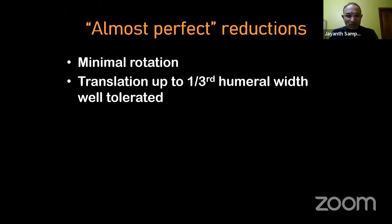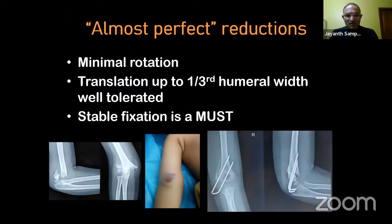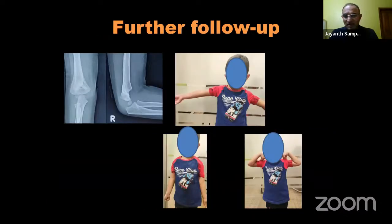So what about almost perfect reductions? You can accept minimal rotation and translation up to 1/3 of the humeral width, but stable fixation is a must. So this is a child who again had a type 3 badly displaced supracondylar fracture. You can see that I've accepted a little bit of rotation in the lateral view and a bit of translation, about 1/3 of the humeral shaft, but the child has gone on to heal very well and has absolutely no functional deficit at 9 months follow-up.